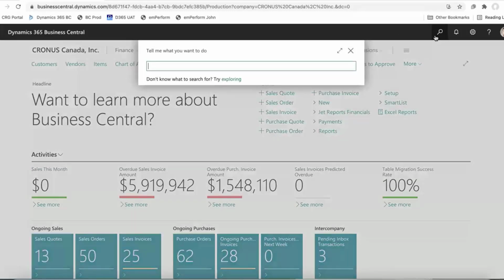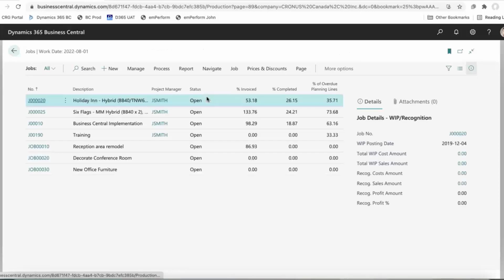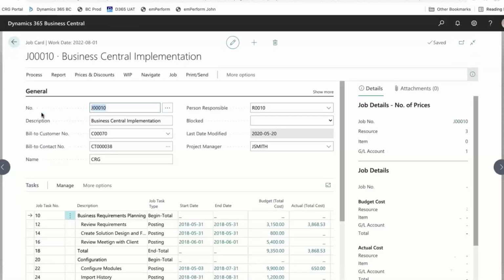Another favorite module of mine is the simplicity of Business Central's Jobs module. And the Jobs module in Business Central is really about tracking projects. We use the word jobs, but really we mean projects. And what happens in here is, when we go in, we say, okay, we're going to set up, for instance, a Business Central implementation.